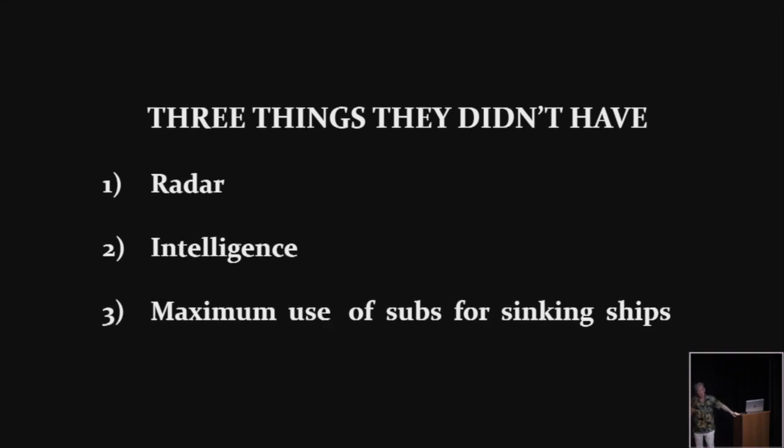But as the war progressed, more and more Allied ships were using radar, and we were training people how to use it. I even read that Admiral Halsey, when he was first introduced to radar in the Solomon Islands, didn't even know anything about it. When he was told, well, this is radar, and this is how we're going to use it, he says, radar, yes, I've heard of that. But we did use it much more effectively as the war progressed than the Japanese. Plus, we had intelligence. We had the code breakers.